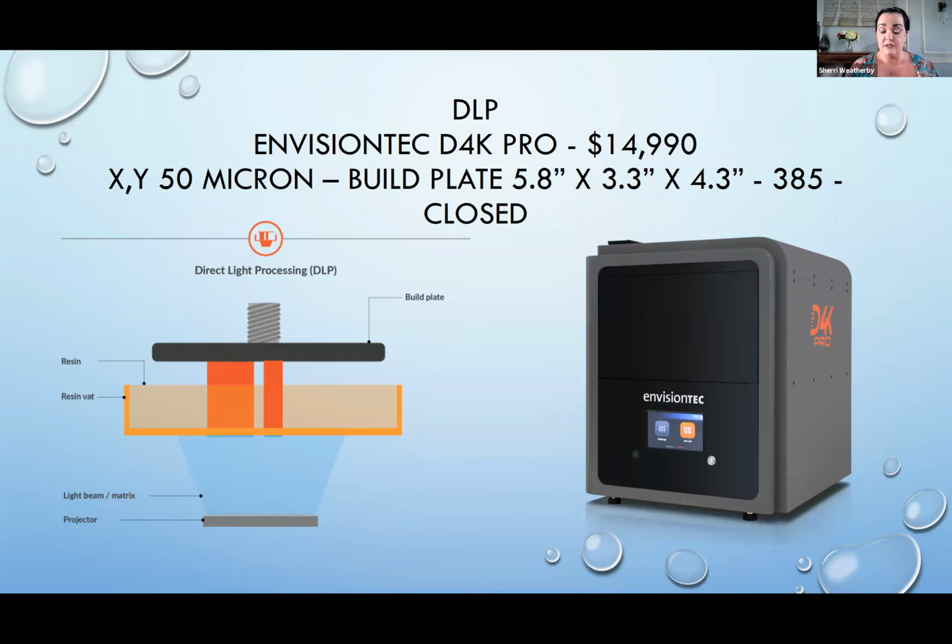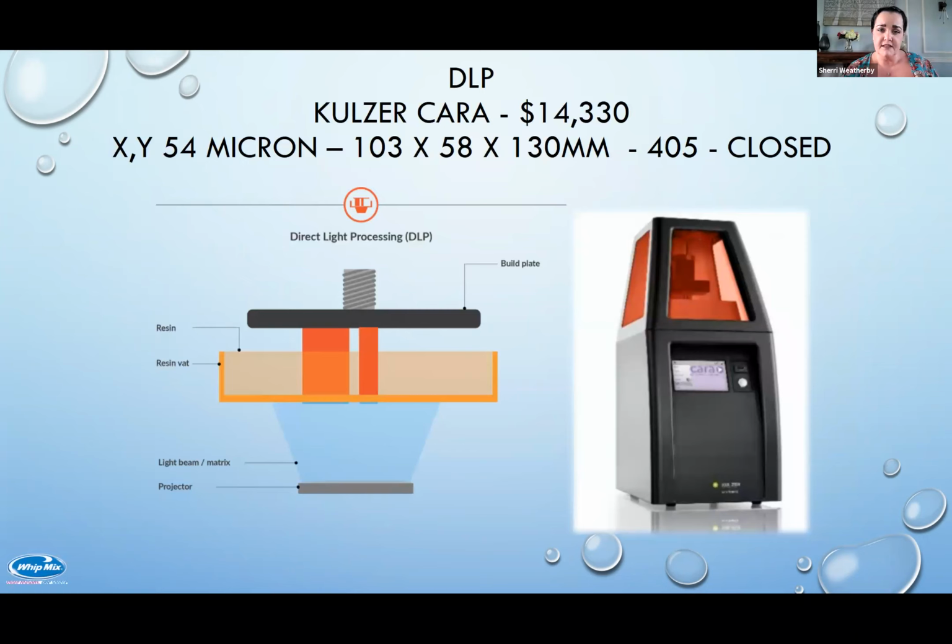And again, I also believe the Keysoft. The Cura Prince from Calzer. So this is also a closed printer that has a 405 wavelength. It is quite accurate at 54 micron on the XY.